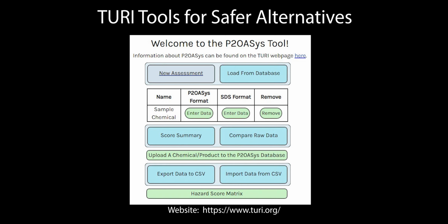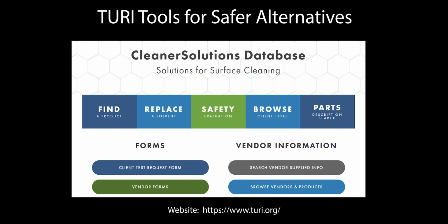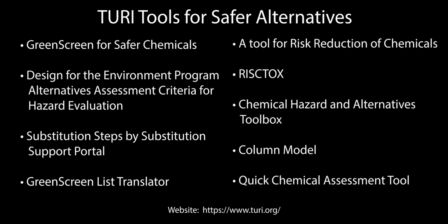The P2OA system helps identify potential environmental, health, and safety issues before adopting a change. The Cleaner Solutions Database offers results of lab trials on industrial and janitorial cleaners, and the alternative assessment tools help when reviewing chemicals of concern and the availability of safer, technically feasible, and affordable alternatives.